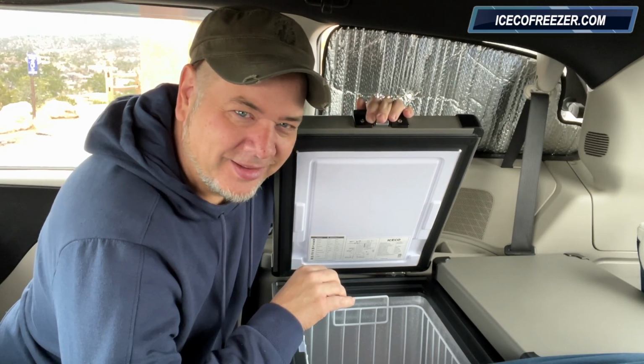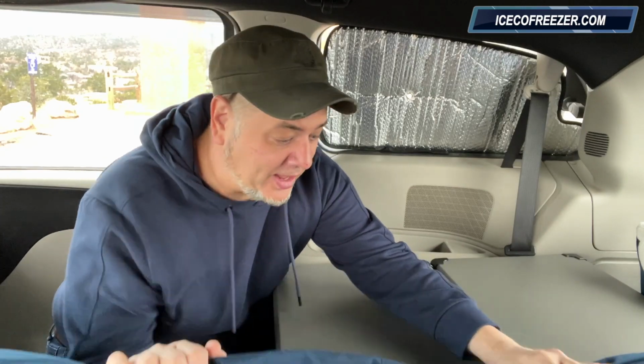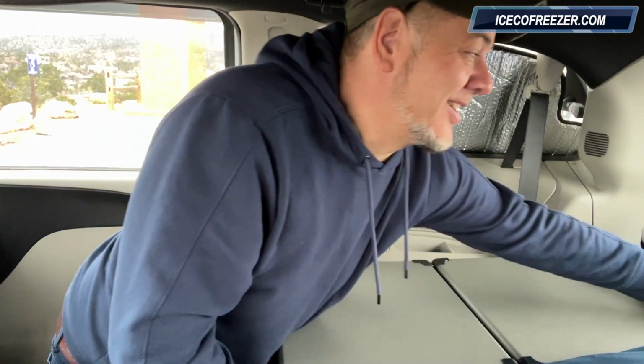It's like menacing. I love it. So, like I said, my bed is also as big as I can get it in here, so I have to kind of move the bed up. This is not a fault of ICECO. This is me not knowing how to use a tape measure. But this is what it's gonna be, okay? This is just what it's gonna be.